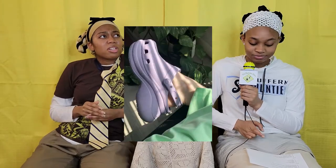Something about the style of shoe, it looks like a mule, but it's not. It's a nice shoe. Have you ever seen the platform Crocs? It reminds me of Bratz. Oh, yeah. Like a fat shoe.